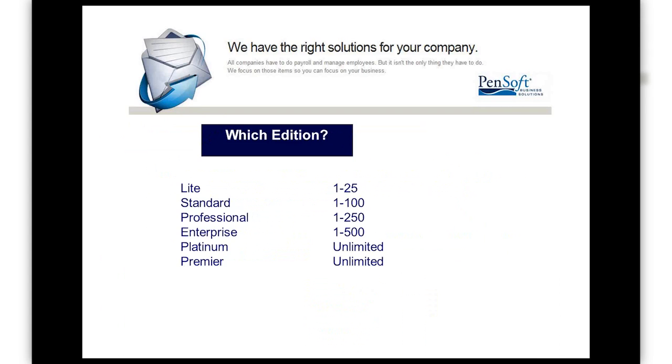Now, if we move up to the Standard, you can process payroll for up to 100 employees, and this is where you're able to create multiple companies within Pensoft. And also with Standard, you're able to export. So if you want to send information to a GL or accounting software, you would at least need to be on the Standard edition. So that means that if we're going to integrate with General Ledger from Software Technology, the Tabs3 General Ledger, we can't use Light. We need to be on Standard. Is that right? That's correct. Standard or higher. Gotcha.